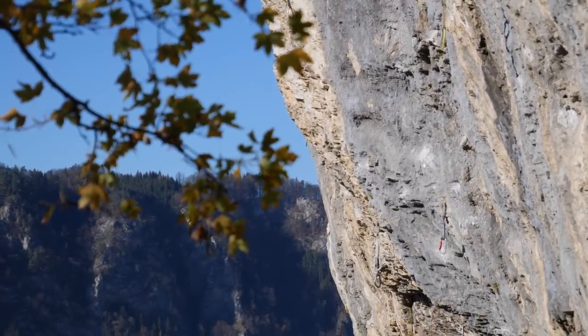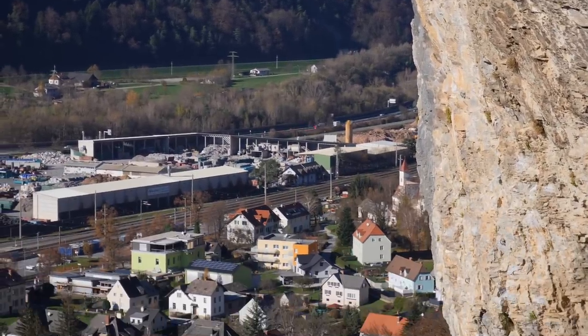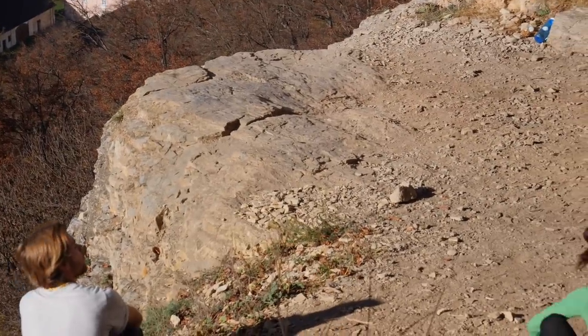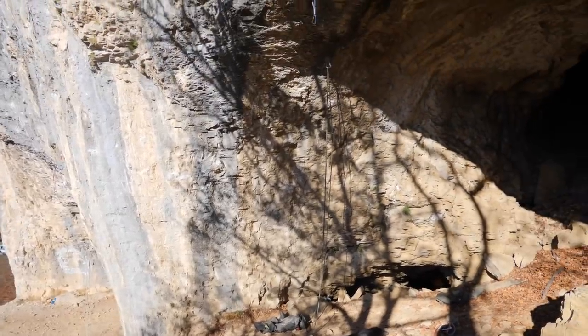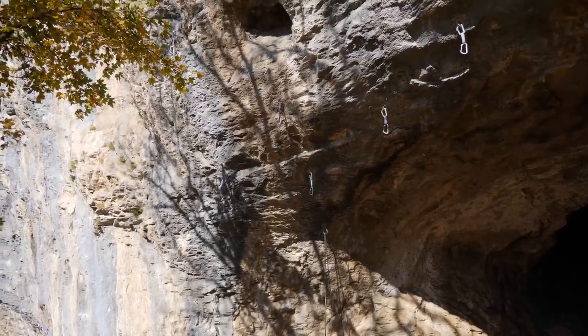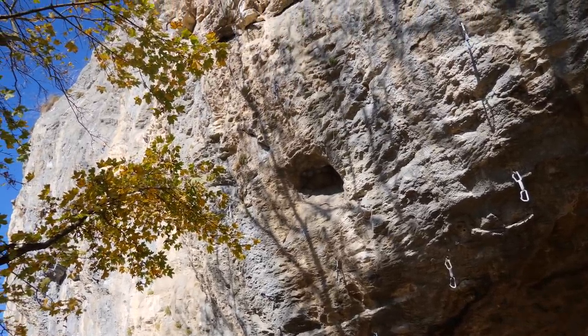Only downside, again, we've got the highway down there, so there's a constant noise of cars up here, but it's not that bad. And I've been trying this really awesome 8B plus route out of this cave, with a super overhanging start. That's what I like about these bouldery routes: you've got two moves and then instantly there's the crux, which consists of three or four really hard moves, finishing off with an insane dyno to this pretty artificial hold, I have to say.